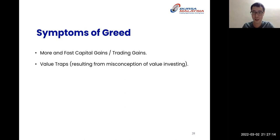Which means, if I'm given two stocks today, stock A and stock B, stock A is giving me 8% dividends. Stock B is giving me 5% dividends. However, stock A, which is giving me 8% dividends, the fundamental strength is not strong. Stock B, which is giving me 5% dividends, the fundamental strength is really strong. So in the past, what I would do is this: I will buy stock A.